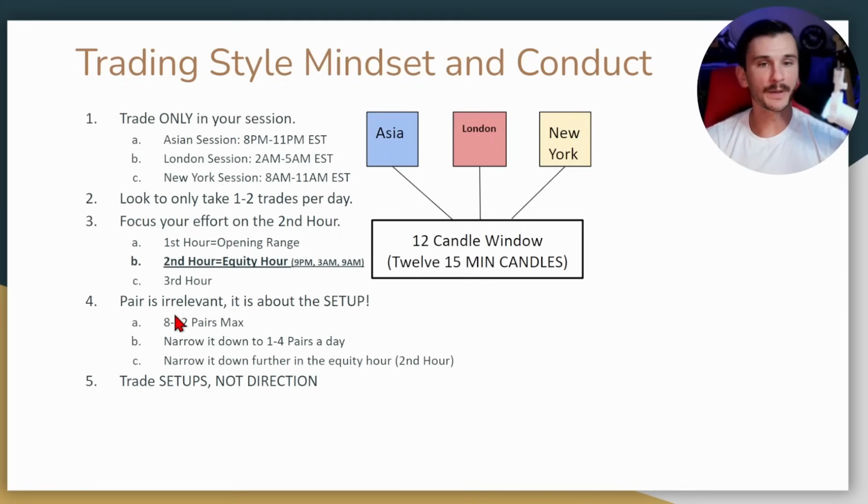I like to narrow it down. I have 8 to 12 pairs max that I'm looking at. And then I have my 3 consistent ones. I have gold, oil, NASDAQ. It doesn't have to be those 3. If you trade Asia or London, it could be different pairs. But for me personally, gold, oil, and NASDAQ. And then I take one currency pair, whichever one that I feel like is set up the best in my session, and that will be 4.